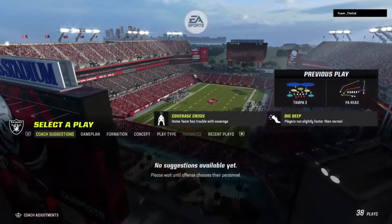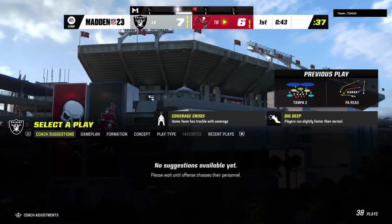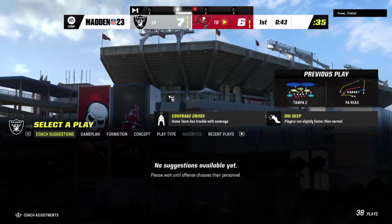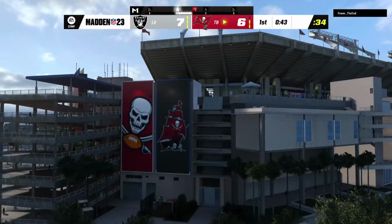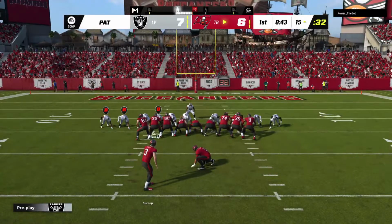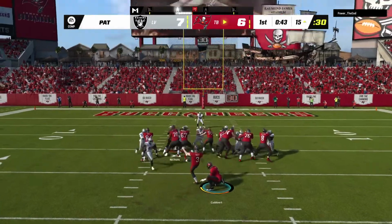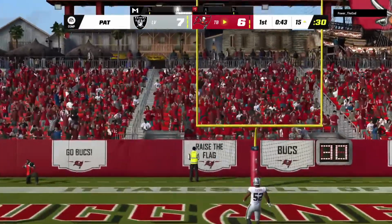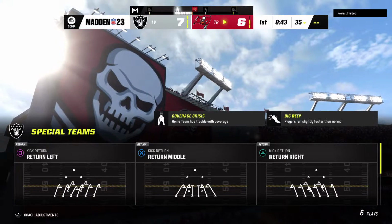Now a timeout called for by the offense. They'll have 2 remaining as we step aside here in this first quarter. Ryan Succop on for the point after. And he missed it. No good. And they'll remain down by a point.